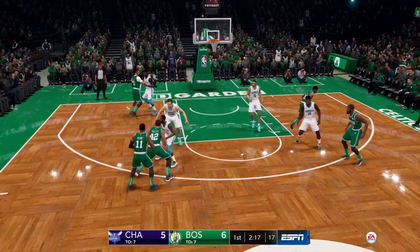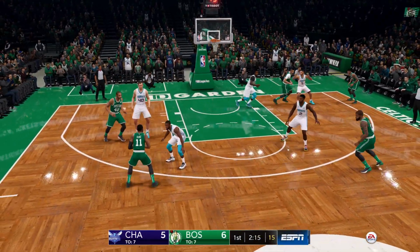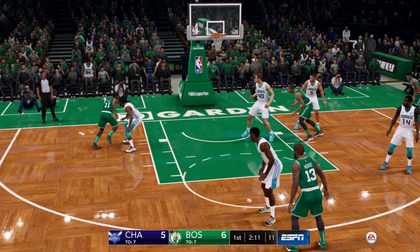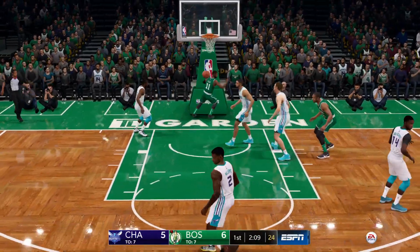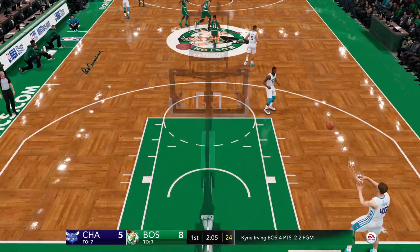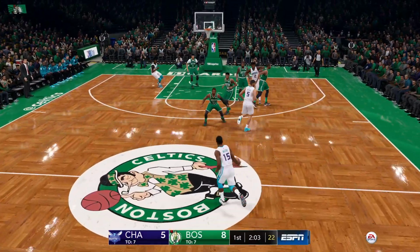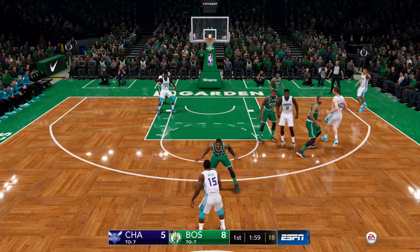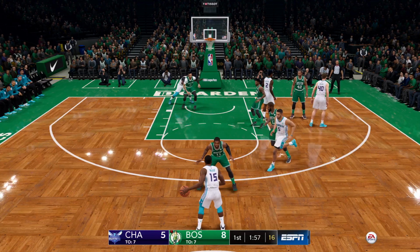Into the front court, it's Irving. His team up by one. Nothing going here on that drive. Kyrie Irving, 2 for 2. That's what you want. Simply put, when the ball's in Kyrie Irving's hands, magic could happen. It's poetry in motion. And it's a situation in which the ball is attached to his body.